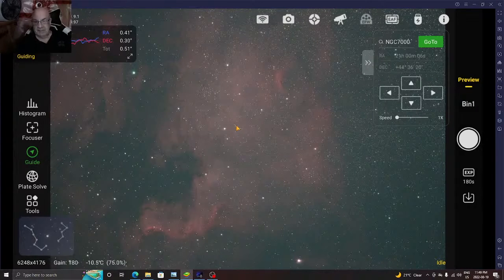and process it. And again, this is one I may try after I do the initial processing to, oh, my guiding has come way down. That's great, 0.51. Try to process it as a Hubble palette image.